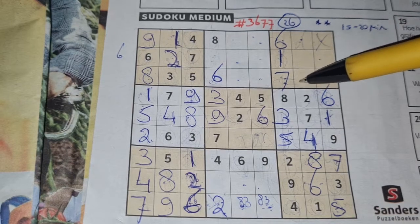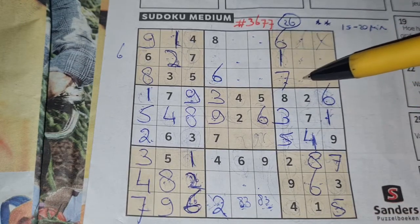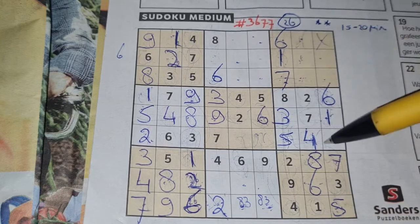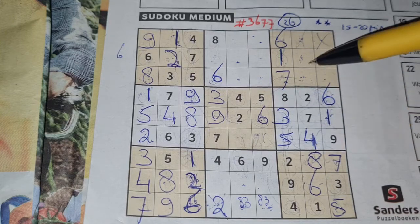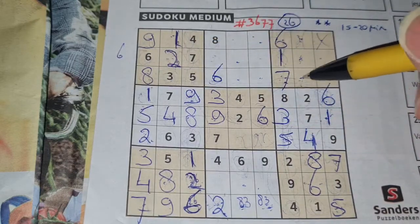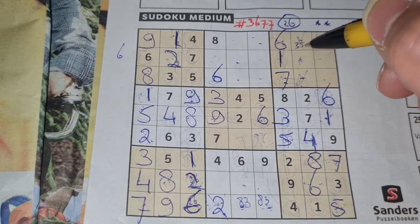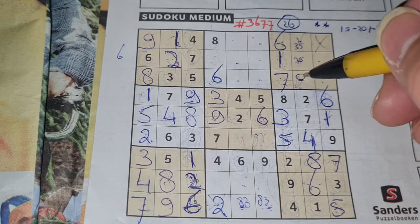How about these 3 numbers in this column? Those missing numbers in this column are the 1, the 2, the 3 is missing, the 4, the 5 is missing, 6, 7, 8, and a 9 is missing. 3, 5, 9. We have a 3 and a 5 in the third row. So no 3 and a 5 in this box. The 3 and a 5 goes in those 2 boxes as a pair. 1 box left in this column for the number 9.